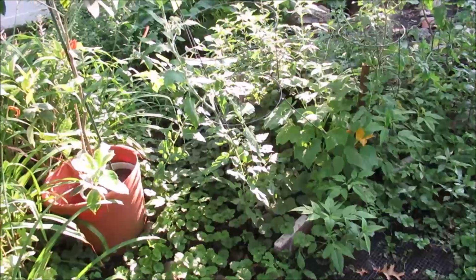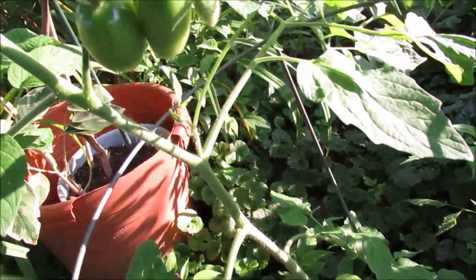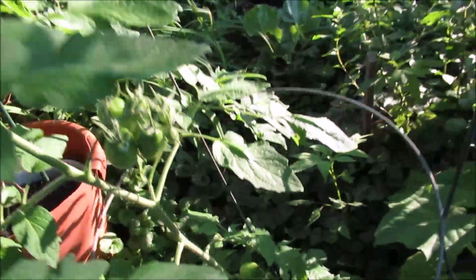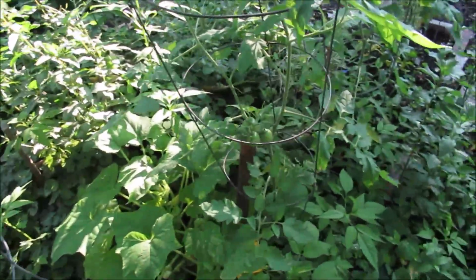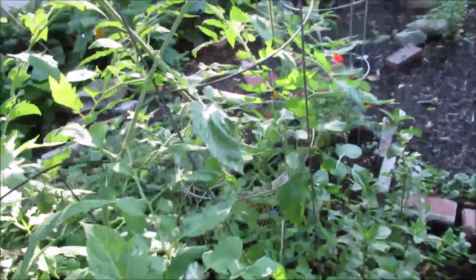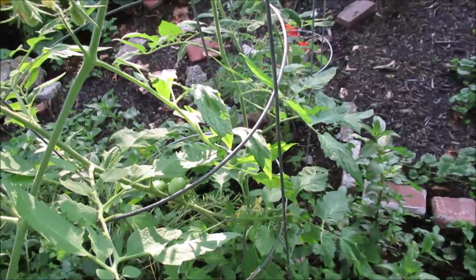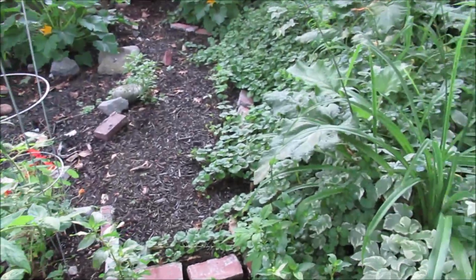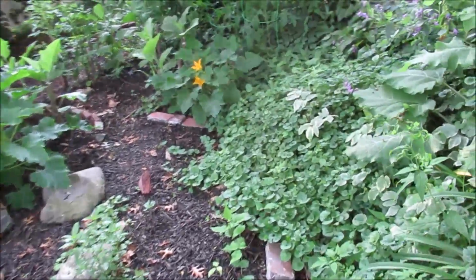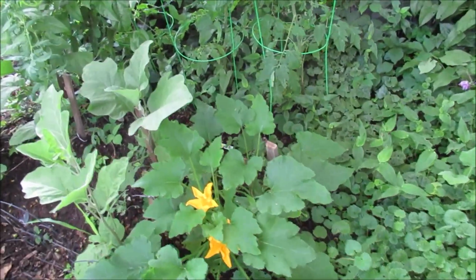Let's take a look at these tomatoes. These are grape tomatoes. Don't they look like grapes? I think so. And there are clusters on all of the tomatoes. The plants are thriving. I believe that we had a slow start this year because June was so cool and rainy. But this month and right now at this time, it's catching up.